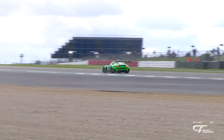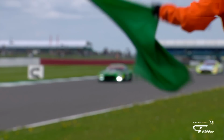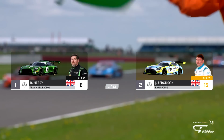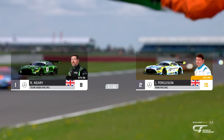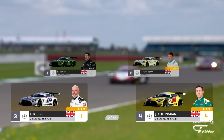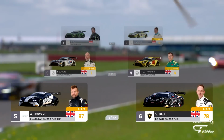But a fair few of those championship frontrunners have work to do from slightly lower grid positions than they would like. So cars make their way around on the warm-up lap. Let's take a look at how they're going to line up for this one then. It's Team ABBA Racing, the AM drivers, remember, starting within GT3. So Richard Neary will take the start from pole alongside Ram Racing's John Ferguson. Row 2 then for the reigning champ Ian Loggie and James Cottingham, who was out on the first lap here a year ago, hoping for better today.